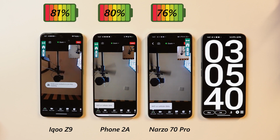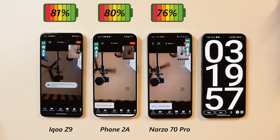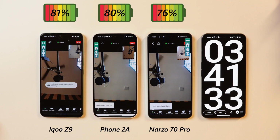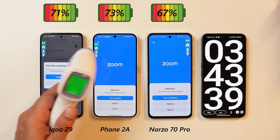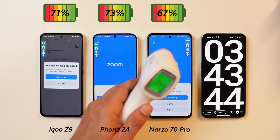Nowadays we also do a lot of video calls, so we did Zoom calling service for 40 minutes because that's the time limit for free users. And after 40 minutes of Zoom calling, the total time of the test was 3 hours and 43 minutes. This time we recorded the highest temperature on iQOO Z9, which was 37.3 degrees Celsius, followed by Narzo 70 Pro, which was at 34.7, and even Nothing Phone 2A was at 34.4.